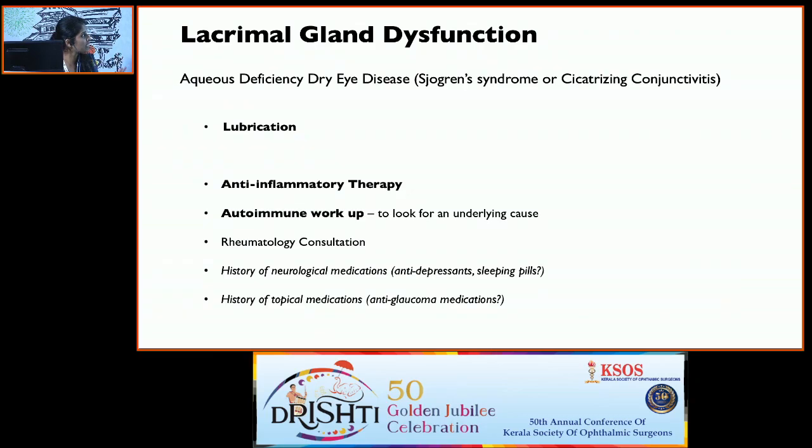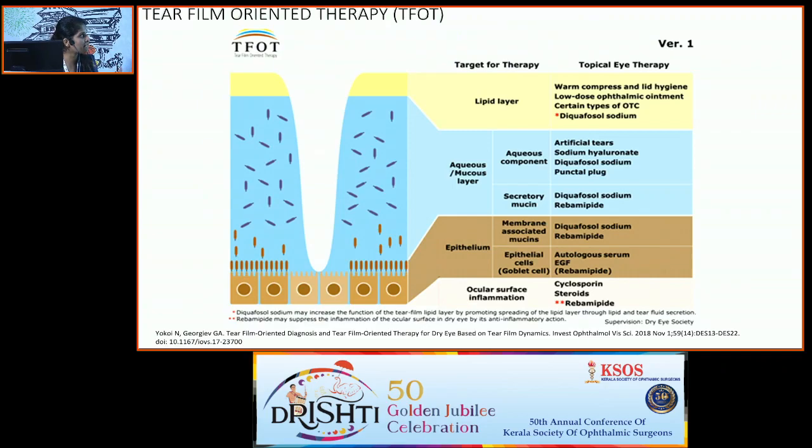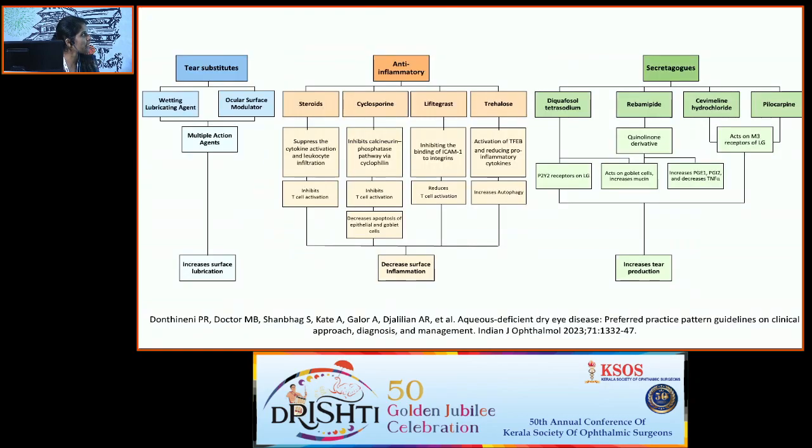So now once we have aqueous deficiency, again it's important to give lubricants, here probably low viscous, and anti-inflammatory therapy in the form of topical cyclosporine, and autoimmune workup and rheumatologist consultation is important, and that's how we would want to manage these patients. And like I said, we have a lot of medications, but we would want to look at which layer is damaged and then probably go ahead. And all the combinations we have are, we have tear substitutes which we generally give to all patients, but anti-inflammatory agents also find place both in evaporative and aqueous deficient, but more so in aqueous deficient.